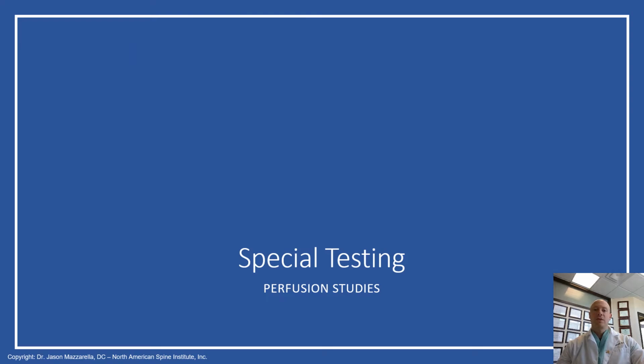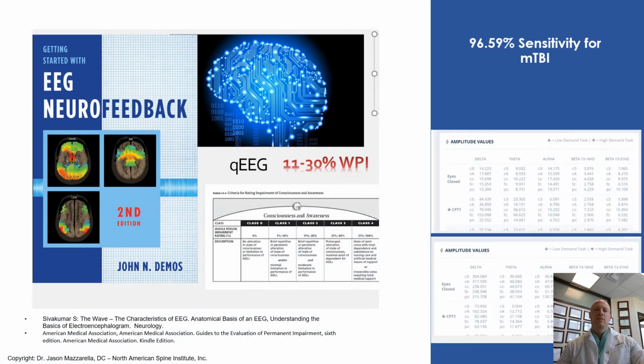So, perfusion studies. The first perfusion study is qEEG. qEEG measures the electrical activity of the brain. Research has shown that this test is 96.59% sensitive for determining mild traumatic brain injury.